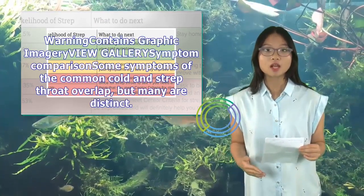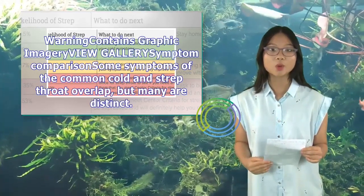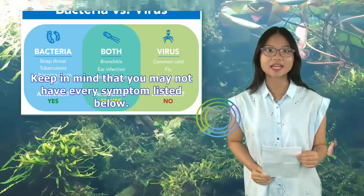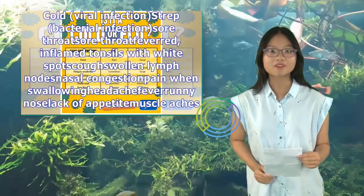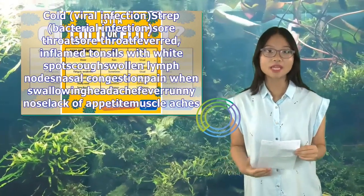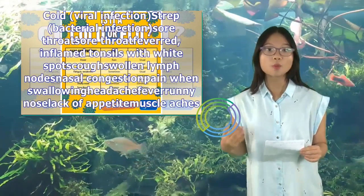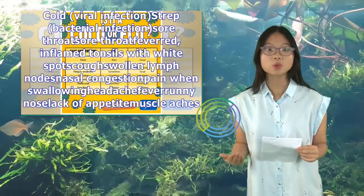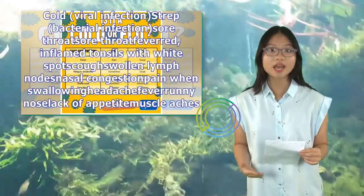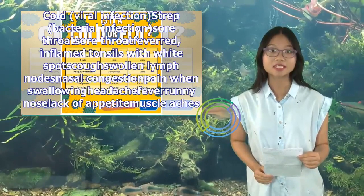Symptom comparison. Some symptoms of the common cold and strep throat overlap, but many are distinct. Keep in mind that you may not have every symptom listed below. Cold, viral infection; strep, bacterial infection; sore throat, fever, inflamed tonsils with white spots, cough, swollen lymph nodes, nasal congestion, pain when swallowing, headache, runny nose, lack of appetite, muscle aches and pains, watery eyes, abdominal pain, sneezing, vomiting, diarrhea. Note that coughing isn't usually a sign of strep throat and is more likely a symptom of a viral infection.